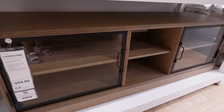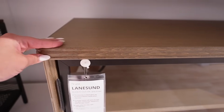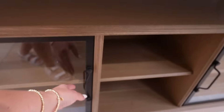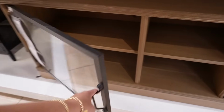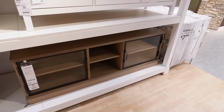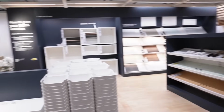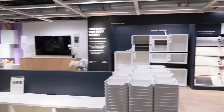This is really nice. This is the gray brown. It has this really pretty fluted detail right here on the front, and it has it on the bottom, and then it has these glass doors, which is really nice. And everything is opening and closing and sliding so softly. It's really nice.